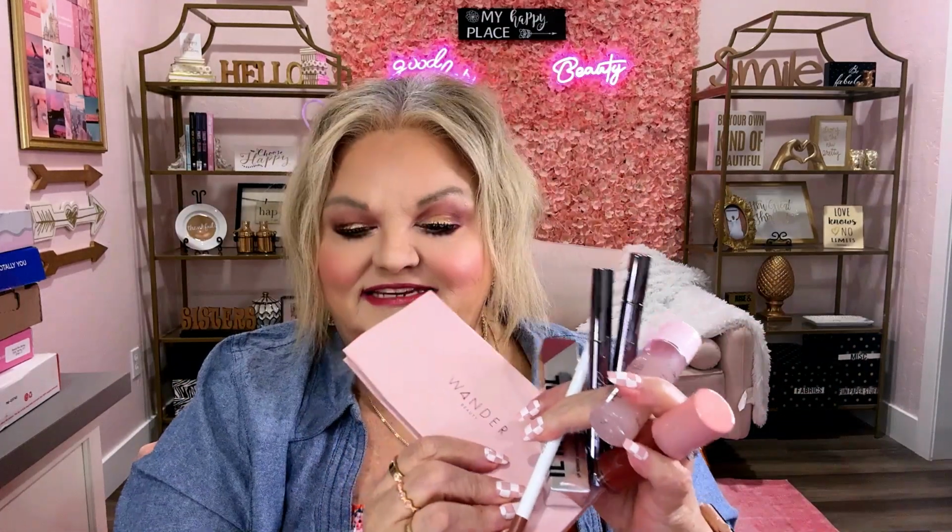Here's all my add-ons. I'll get them all here in my hand so you can maybe get a look at them. There's all that, the Wonder Beauty eyeshadow palette and the Laneige water bank thing. It's good to check out your add-ons because sometimes you can get some decent things. They always have better prices for the add-ons.